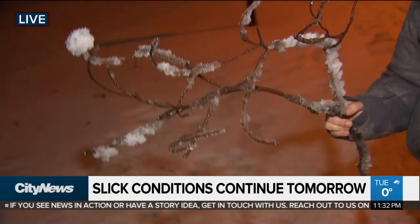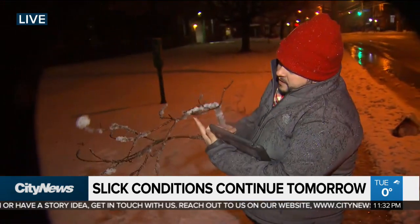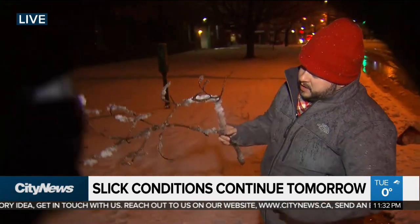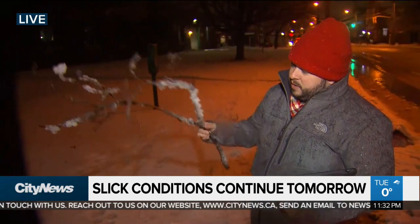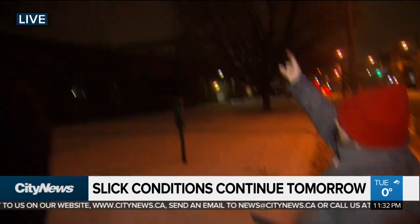This right here is why we have a winter storm warning. It's been snow, it's been ice pellets, it's been freezing rain, and we're getting some ice accretion here on some of the trees in East York, and heavy enough to break off some of these branches. So we're going to keep an eye on these trees.